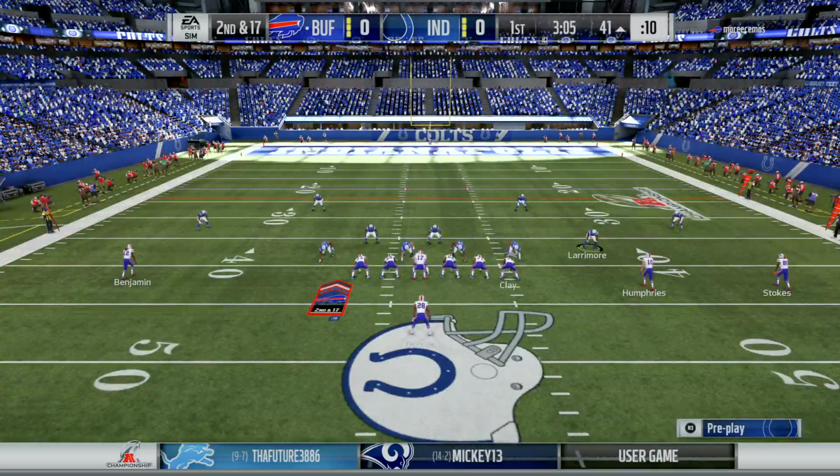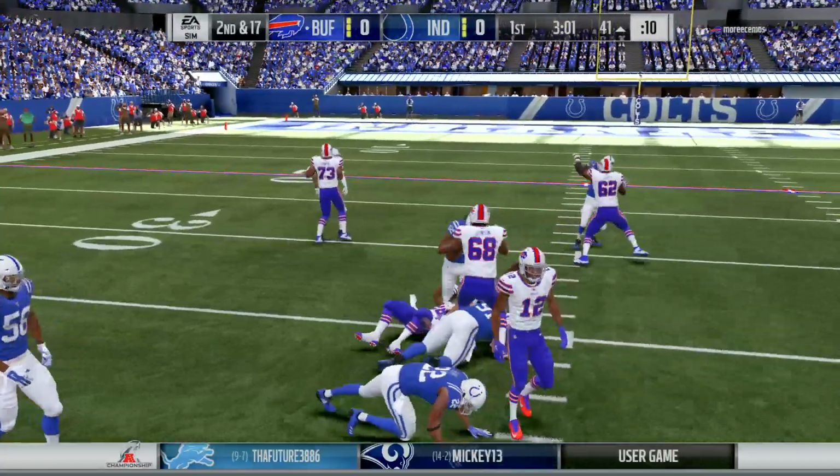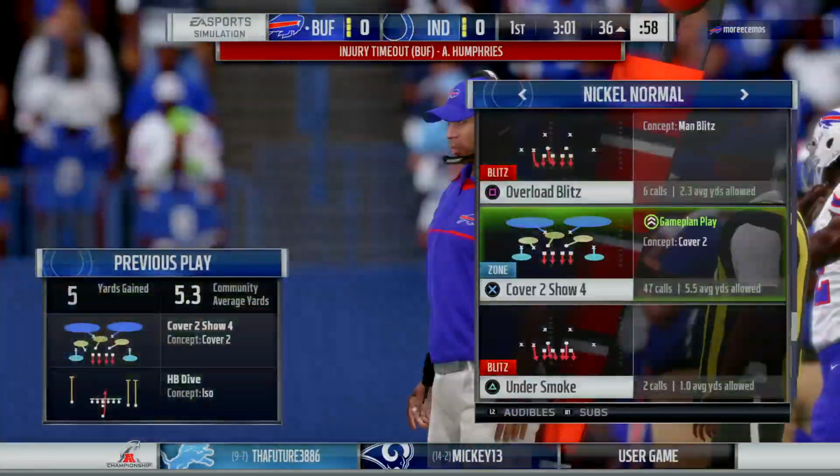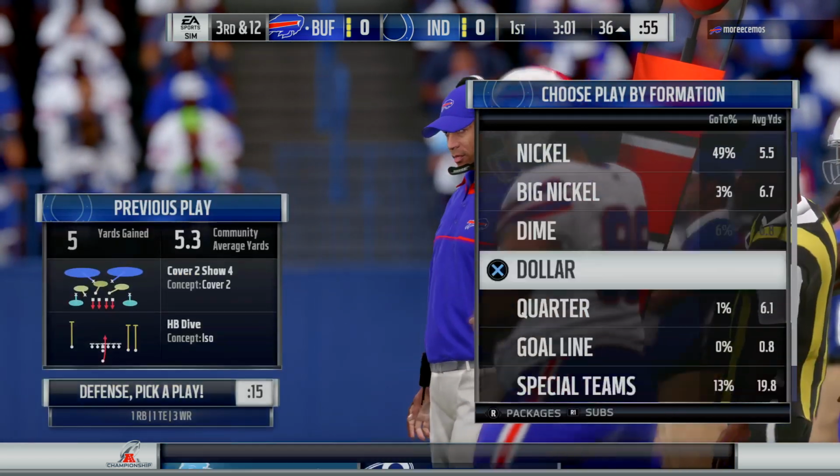Hey, we got four. And now a carry here for Orleans Darkwa. And able to push his way forward here for a good little gain. A quick burst there, and he nicely bit off a pretty decent gain.